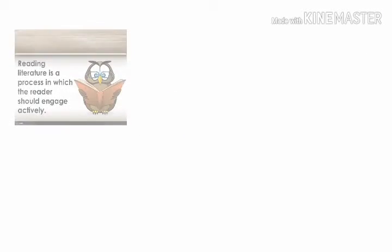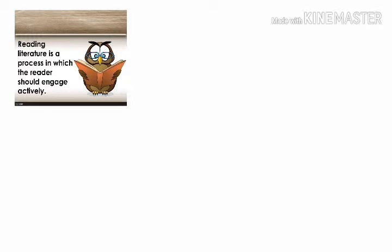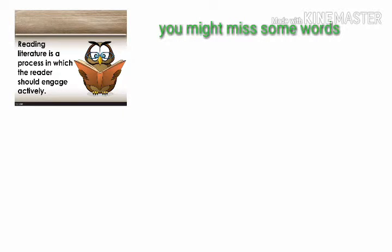If you are reading literature, you might miss some of the finer details of the writing when you are reading quickly. You can still use this approach and go back and read the book for pleasure later.